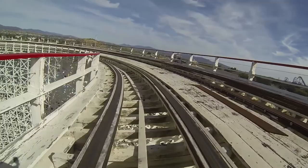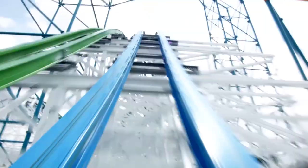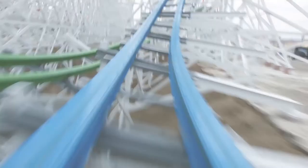You had this little horseshoe that you went around before you took the next drop. This time, they've converted that into this aggressive turn, and you didn't get a break. I was expecting the break, so it totally shocked me. And then you go on the backside, and they're turning you upside down, and heavy bank turns, and it was just a lot of fun.